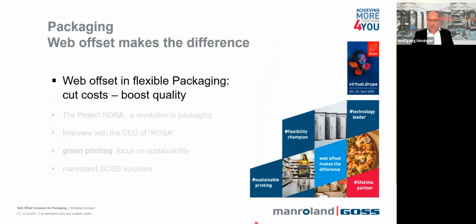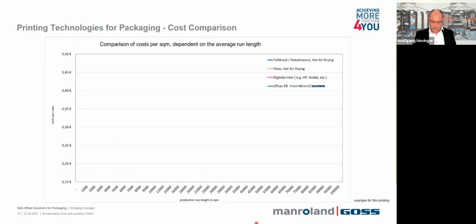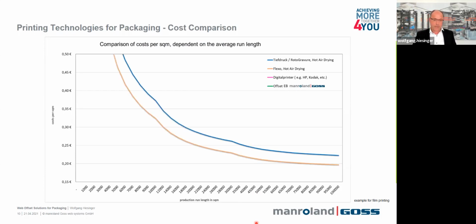But now coming back to packaging and what web offset can do in flexible packaging. Most important is cost, especially in these days when the run lengths are getting shorter and shorter. I would like to compare the four major printing technologies, which are rotogravure, flexo, digital, and offset. The most installed presses for flexible packaging are in rotogravure and in flexo.